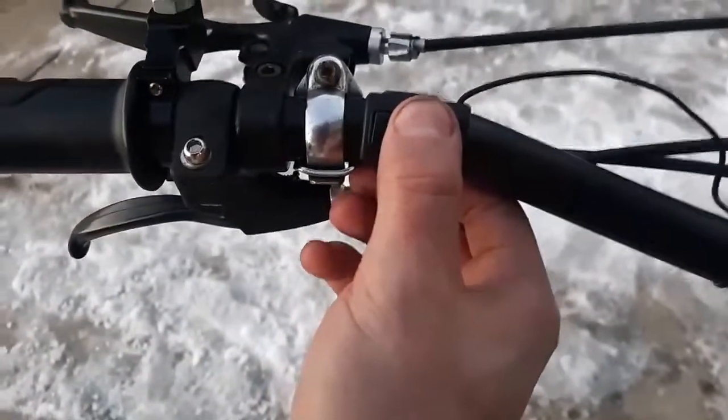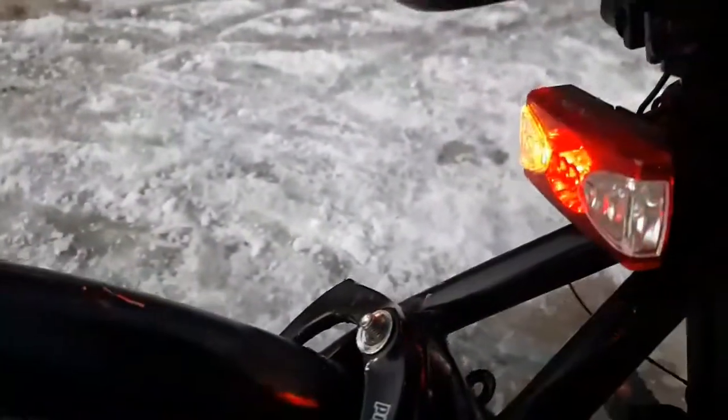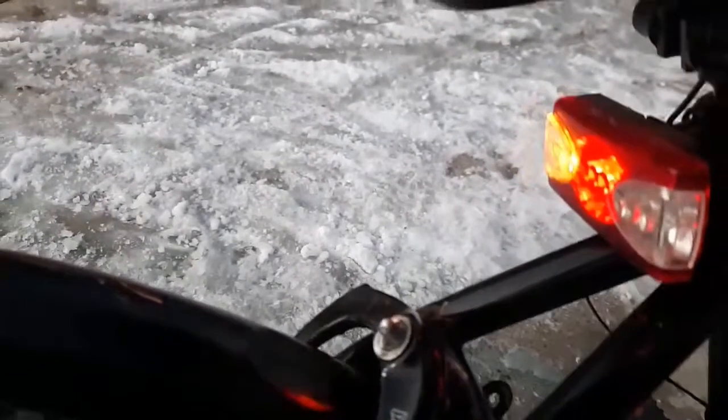So yeah, I'll show you guys my little turn signal. So basically what you do with this thing is you push both buttons at the same time, and then the little thing comes on back here. Watch. Alright, I'm hitting the left button. Right? That's pretty awesome in my opinion.